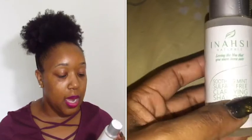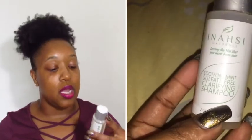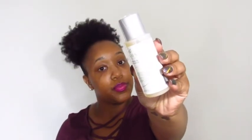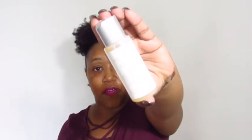First thing that I'm going to pull out from INAHSI, and it is in a 2-ounce bottle. It's the Soothing Mint Sulfate Free Clarifying Shampoo. And it's INAHSI Naturals, loving the you that you were born into. Like I said, it's a 2-ounce bottle, and I think this is a good size to sample it and see if you like it. So I'm very excited to try this. So that's a clarifying shampoo.